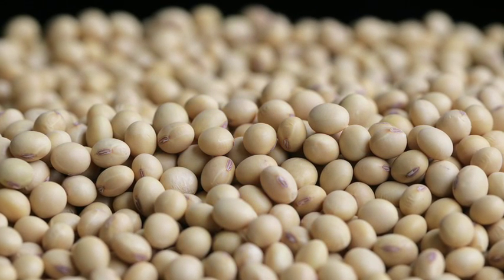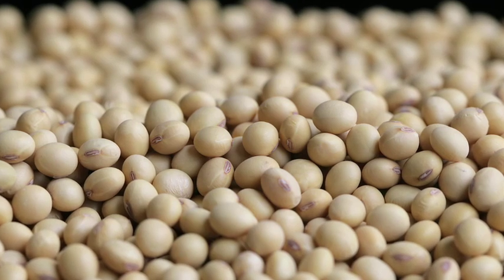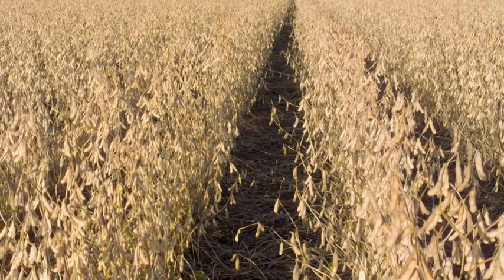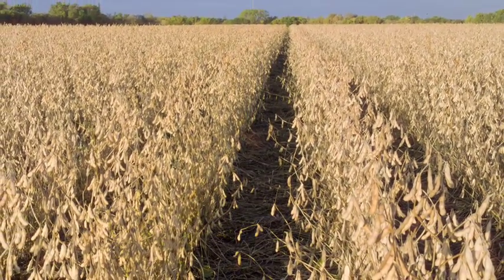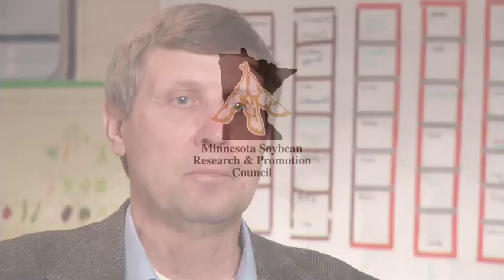The next steps in our research would be to put the genes that we have identified in this segregating population into some of our high-yielding varieties to see whether the yield as well as the protein and oil content of the progeny, that is the offspring of a cross, would combine both the high yield that farmers need in terms of production but also improve protein and oil content so that when they market their soybeans, they can get the best price possible.